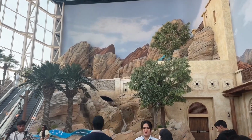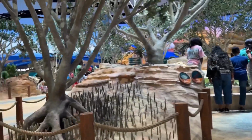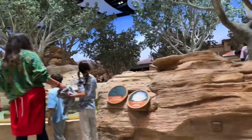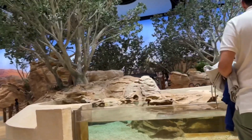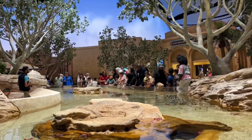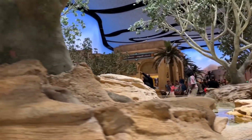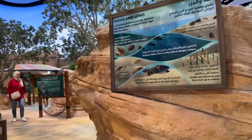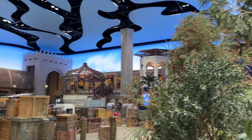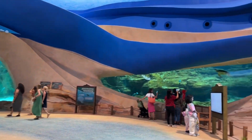Right as we entered, we were welcomed by two waterfalls that are built around rocks, and we were surrounded by large glass walls. The first place that we visited was the Abu Dhabi Ocean, where at the start was a tank for sea cucumbers and starfish that we could pet. The whole biome of Abu Dhabi was decorated in a way to represent Abu Dhabi's environment. It included palm trees, rocks, sand and boats.